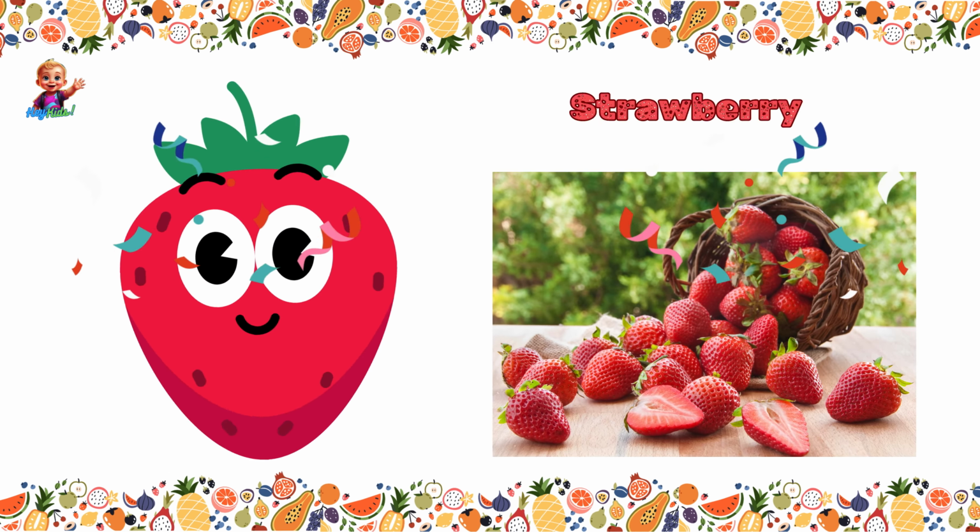This fruit is tropical and so sweet. It's yellow and sometimes orange. What is it? It's a mango. Mangoes are delicious and great for smoothies.